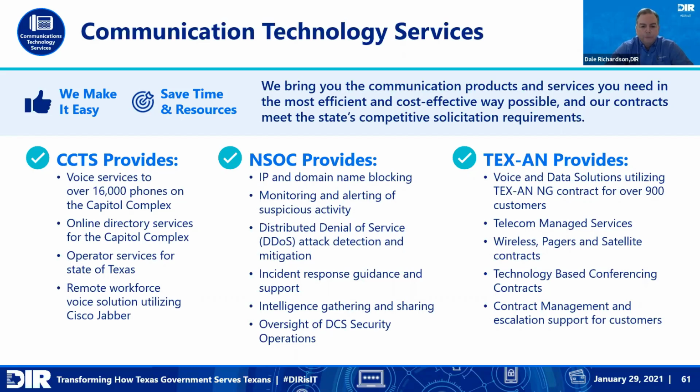Our Network Security Operations Center, we're looking at providing IP and domain name blocking, monitoring and alerting on suspicious activity, DDoS attack detection and mitigation, as well as incident response through events and sharing of intelligence and information to our partners.